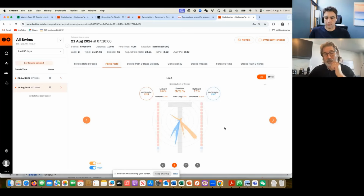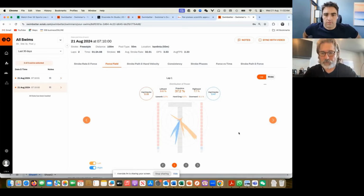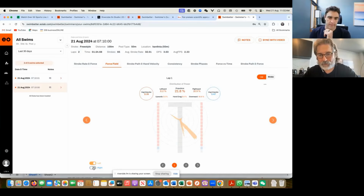And hand drag, mate, should be the easiest, because it's literally just those fingers aiming slightly downward during the glide phase. But the big performance improvement is coming out of the downward. And I'm probably jumping ahead here, but when I was looking at it between the left and right hand, that hand drag was really only on one, I think. Yep. There's your right hand. You've got almost no hand drag on the right. You've got 8.5% on your left.